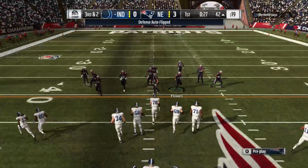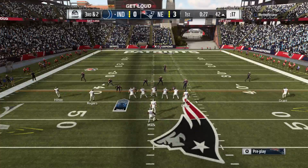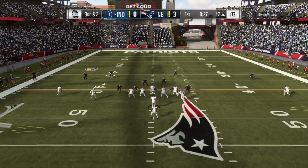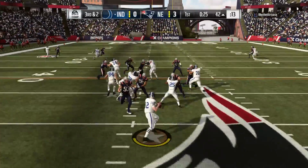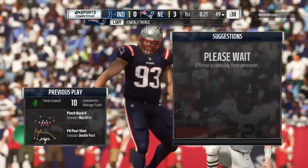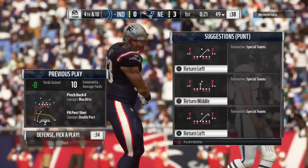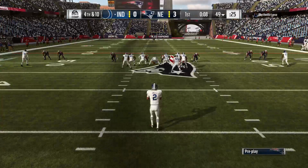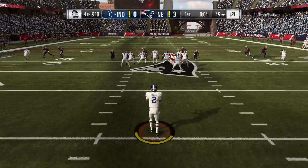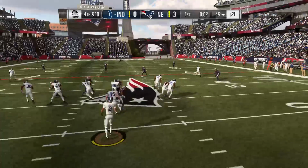So 3rd and 2, this is quite possibly 4th-down territory, though, if they're stopped. Now a play fake, and it's Luck. Rush coming, and he's taken down. Lawrence Guy coming in to drop him for a loss of 8, and it'll be 4th down. Out is Rigoberto Sanchez on 4th down to punt this thing.